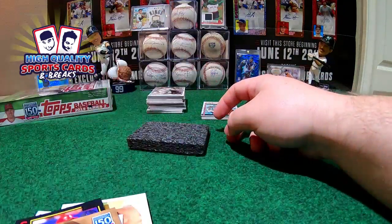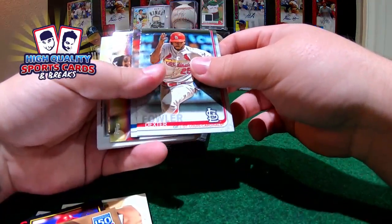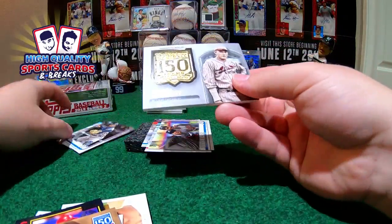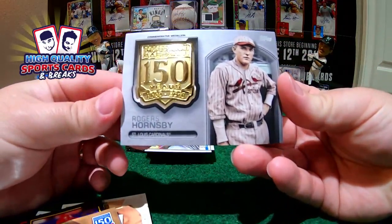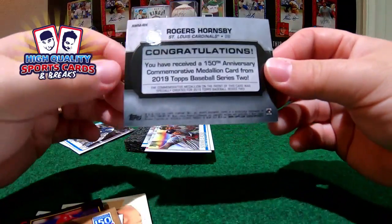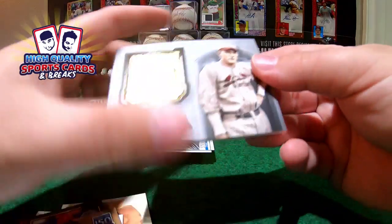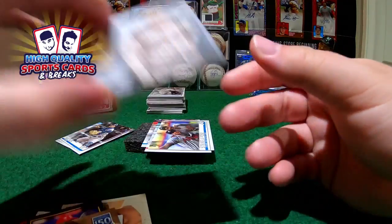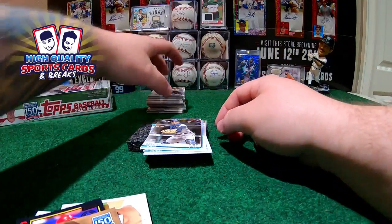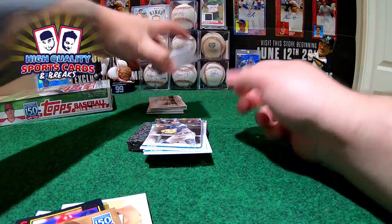And here we're going to have a nice medallion, I think so. Yes, it is a medallion, man. Nice medallion coming. Look at that one. Rogers Hornsby, man, beautiful one for St. Louis Cardinals. Nice piece for you, buddy. Rogers Hornsby, St. Louis, 150 gold medallion. Beautiful piece for you, my friend. Congratulations, nice one. So, another memorabilia, another relic.